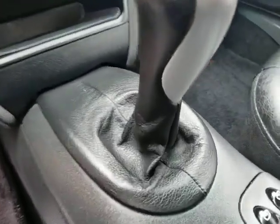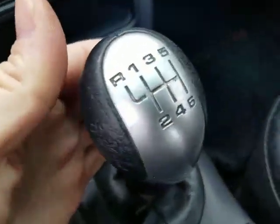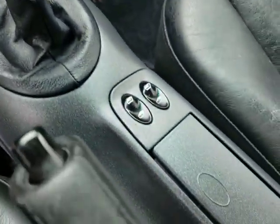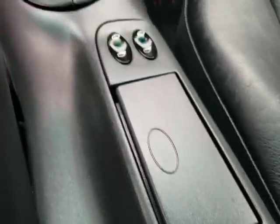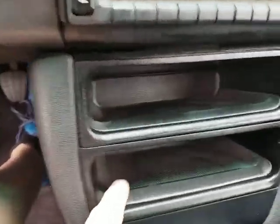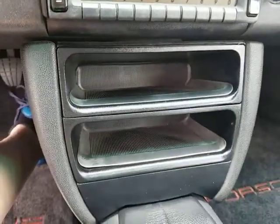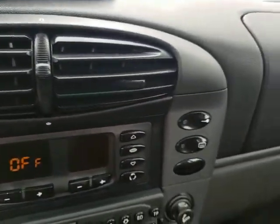You can see the shifter is clean. The boot is nice and soft here. The shifter looks good. The center console, the plastic is a nice shape all around. The little holders there are nice and clean. The center console is not all scratched up or anything. You know, it's a nice car.